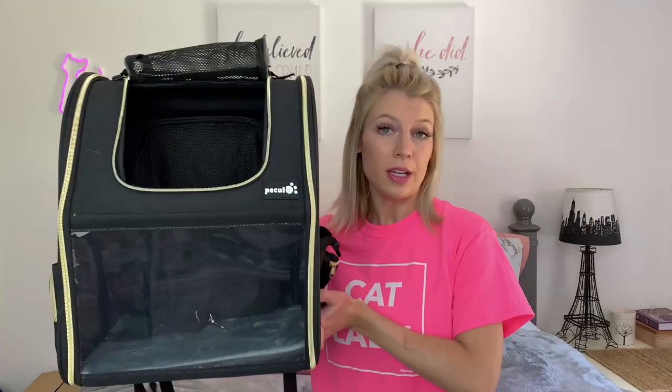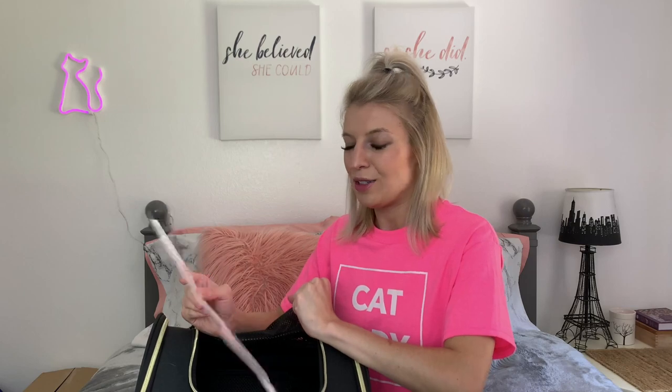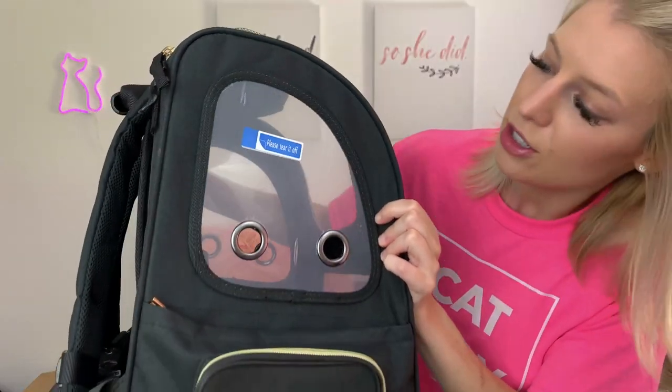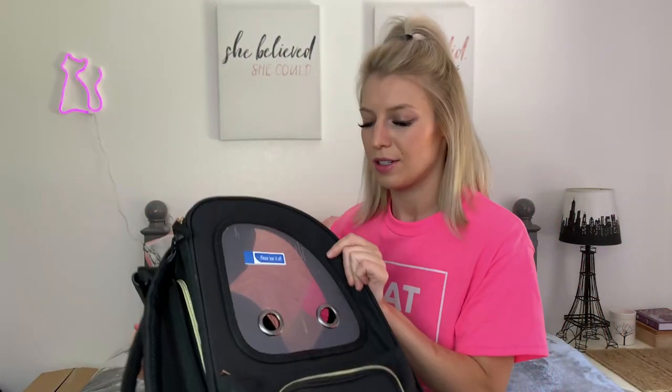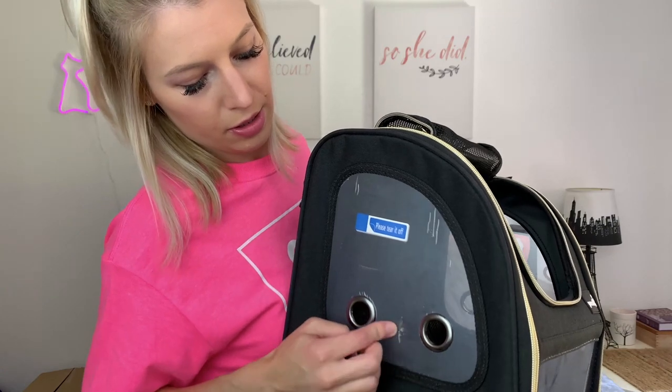I have the backpack right here. These are the instructions it came with. Not very helpful. The very first thing it says is about the scratches. They're not scratches, it's protective films. They're talking about this. So it looks like it's scratched, but it's just plastic that you have to peel off. And then it just says, please peel off. How? Doesn't say anything about how to get around these.